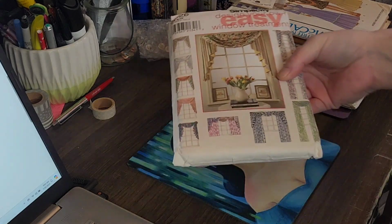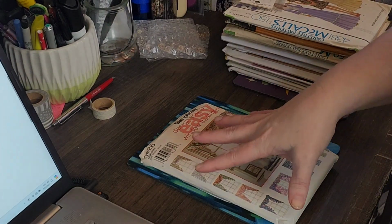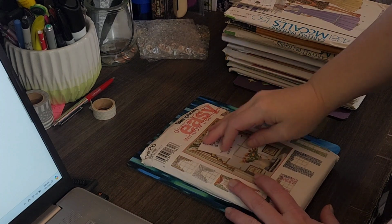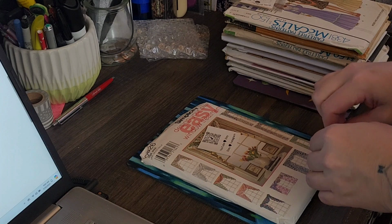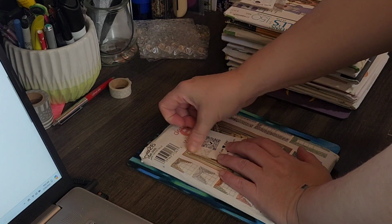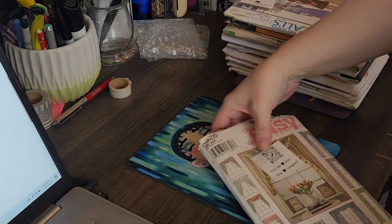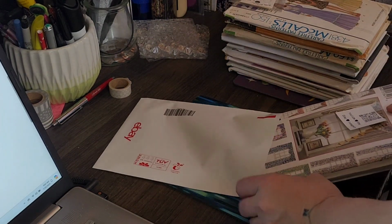Here we have window treatments. I rarely sell these, like curtains and tablecloths and stuff like that. I rarely sell those types of patterns. In fact, I have a small pile, 10, 12 of them, and I just kind of pile them up, and when I get a pile, I lot them together because, yeah, I don't know. Listing them, they all list for just a few bucks and just all the things.